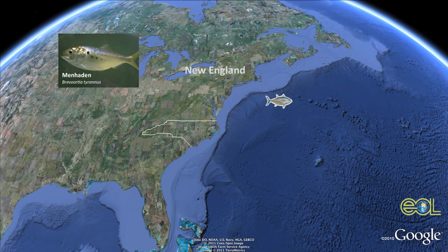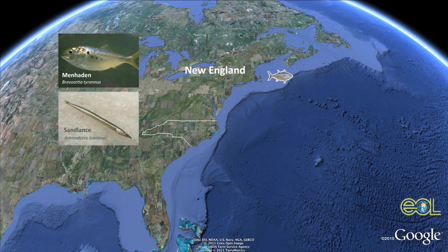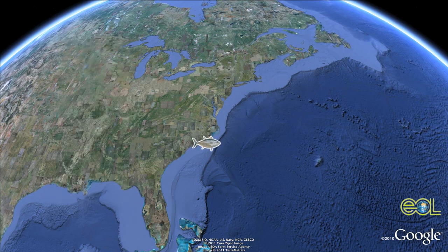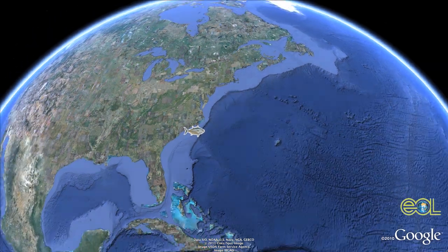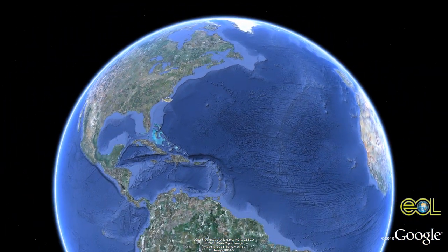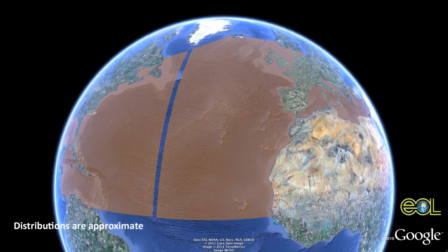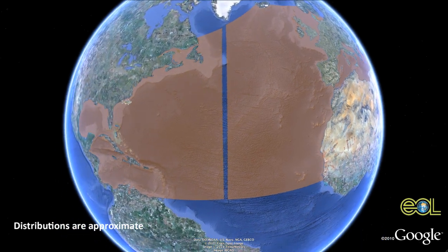And then in summer, when New England waters warm up, the fish will move in there and start feeding on sand lance and herring, and then come back down to North Carolina in the winter. The path of this tagged fish so far wasn't all that surprising to the researchers. For decades, it was thought that there were two distinct populations of Atlantic bluefin, one in the western Atlantic and one in the eastern Atlantic, with little exchange between them.